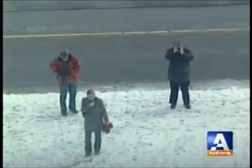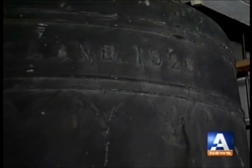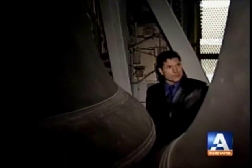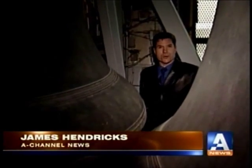The carillon bells were cast in Croydon, England between 1925 and 1927. And the largest of them, the one that also tolls the hour, weighs in excess of 20,000 pounds. Now, there's every reason to believe that something so simple and so robust will continue to ring for as long as Canadians want it to.